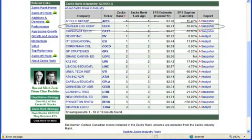I've highlighted here Career Education Corporation as an interesting stock. It has a Zacks rank of 1, and we're going to talk a little bit more about this one later. So this is a way of finding the best stocks in the industry.